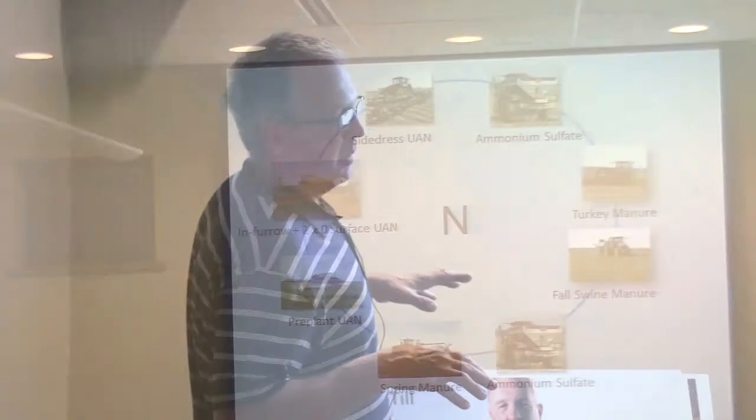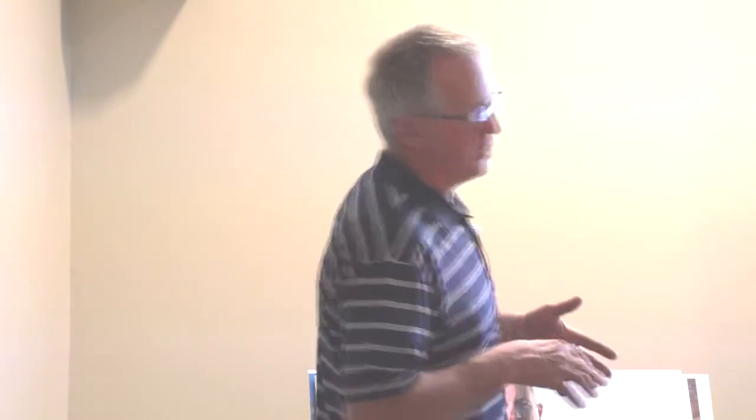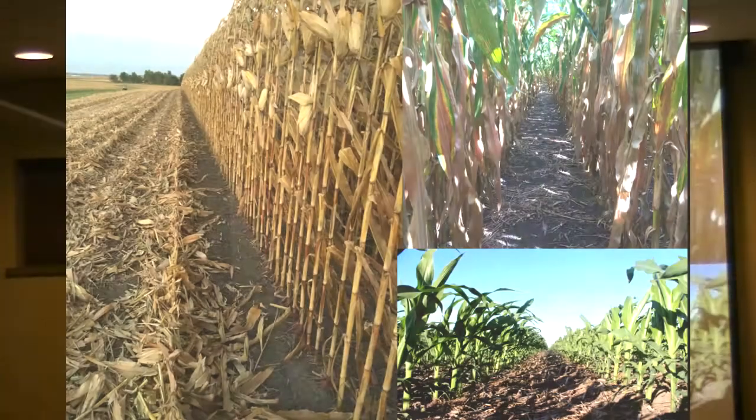We've got plots in our fields now that we're testing. We've got one farm that we're going to do about $10,000 worth of soil tests, just looking at the nitrates week by week to see where they're at, and maybe where can we cut our nitrogen back. And so we see fields, this year was into a no-till cover crop.